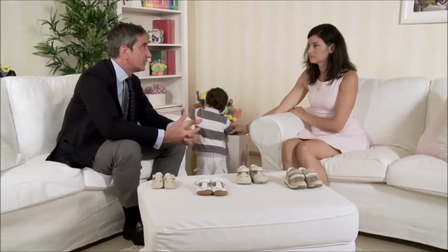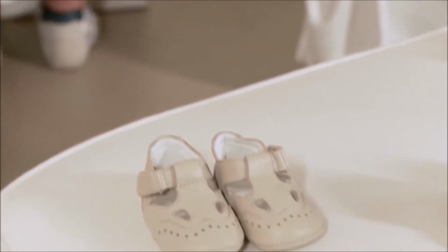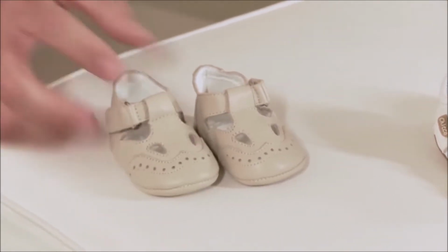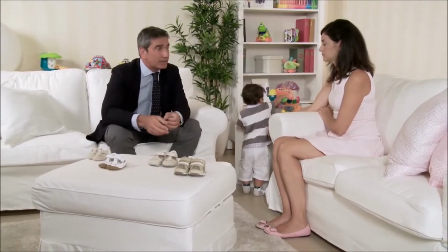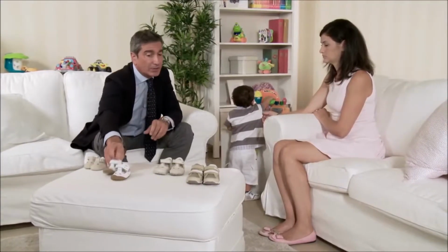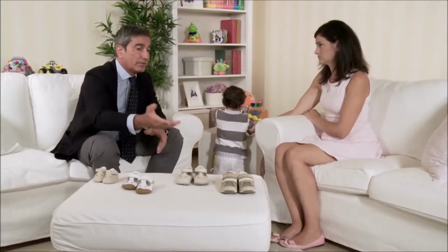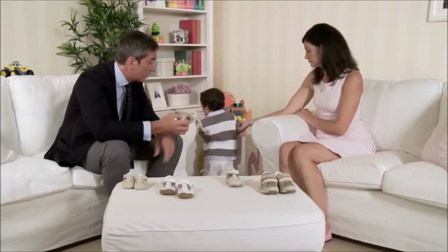And what about shoes? Shoes should follow the child's natural development. So in the first few months, they simply have to cover and protect the feet, and should be very light, like these. Then you can move on to a slightly more protective shoe with a flexible sole. When he begins crawling and taking his first steps, then it's a good idea to use a little more structured shoe, like this one, or like the one Julio is already wearing.